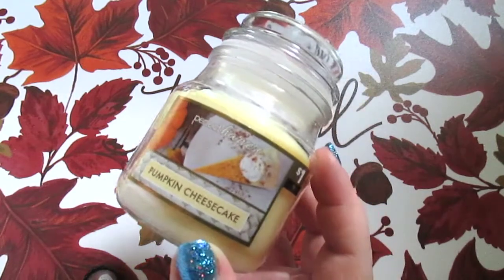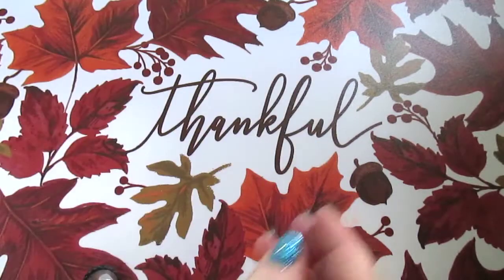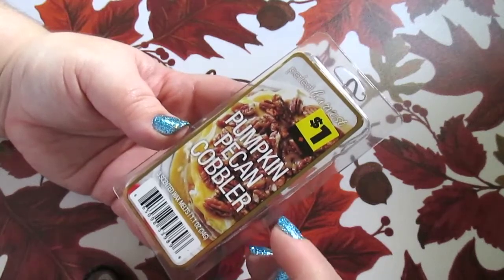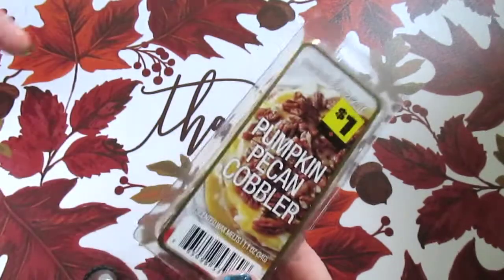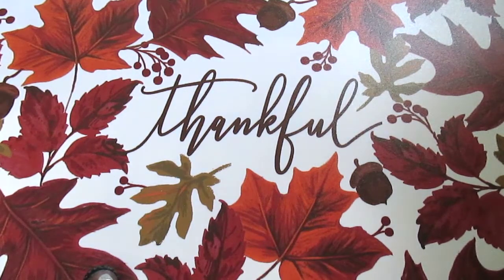But I also got pumpkin cheesecake. Another absolutely divine scent here. It smells absolutely amazing. And the wax that I got was pumpkin pecan cobbler. And yeah, it's just a nice pumpkin pecan kind of scent. It's a bakery scent. This stuff is awesome. So yeah, that's the Dollar General part of the haul. Hope you guys enjoyed this part.